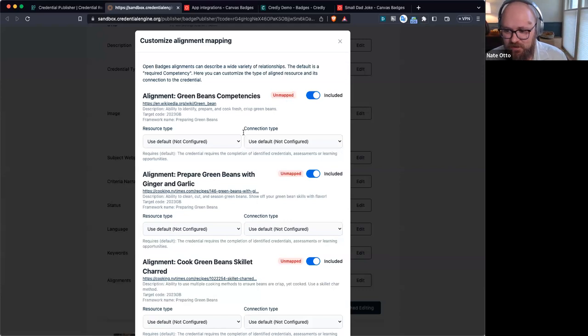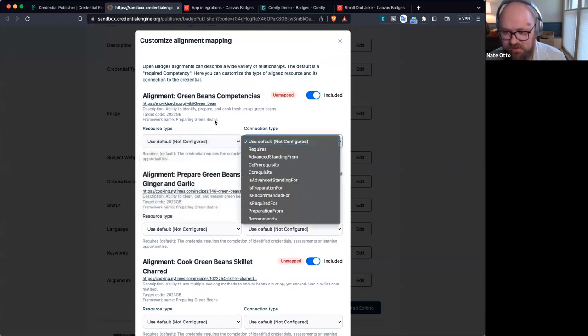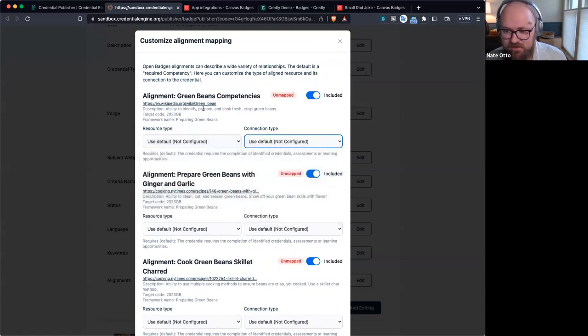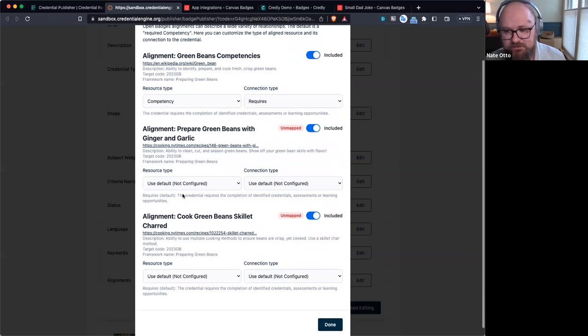And so there are a bunch of different choices that I can make here for what is the resource type for each of these alignments, and then what is the connection type. When I select that this first alignment, competencies, is a competency, then the connection type available narrows down to just that one that makes sense for competency, which is requires. And the tool is clear about what's happening. This credential requires the completion of the identified resource, this competency.